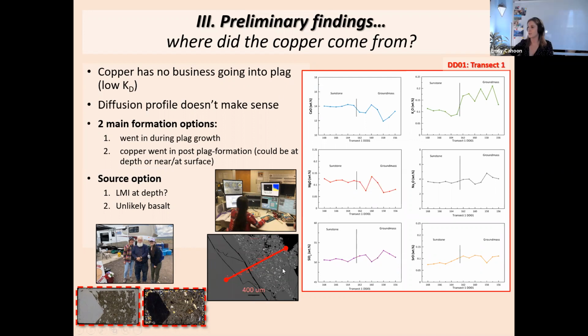But what you can see from this image on the right with all these six little plots, this was a transect across the edge of a sunstone into the hosting basalt. What we found was that the sunstone chemistry was incredibly uniform. I mean, wildly uniform. Even the people at Washington State were like, this is wild. We haven't seen something so homogeneous before in a single crystal. The groundmass had some variability, but it didn't look striking. It wasn't like as soon as you crossed over, something changed dramatically. So the results from this didn't give us any indication that the copper is coming from the basalts themselves that host them.